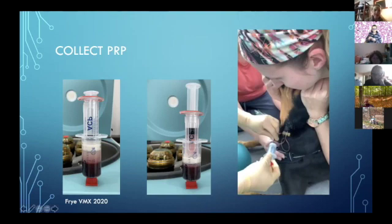Then we pop it in the centrifuge and we spin it down. So this is what it looks like when it comes out. Here are all our red blood cells down at the bottom because they're the most dense. This is my PRP up here. And there's this second syringe system. So I keep it on a flat level surface and I pull up on this plunger. This white filter moves down and we pull up the PRP into this second syringe.